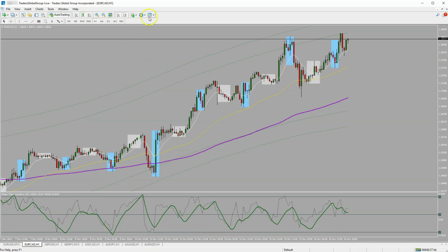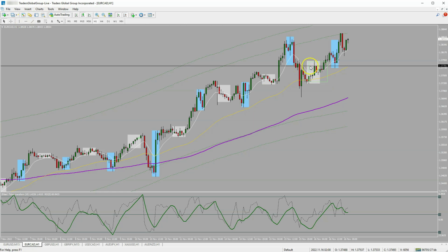So on Euro CAD, on the H1 chart, on the H1 time frame, we had a bit of a sharp area of resistance right here in the Asian session. We breached this area of resistance right here in the Asian session. So I just put the line there. It came up and then it came down and it closed shortly past our 10 EMA.